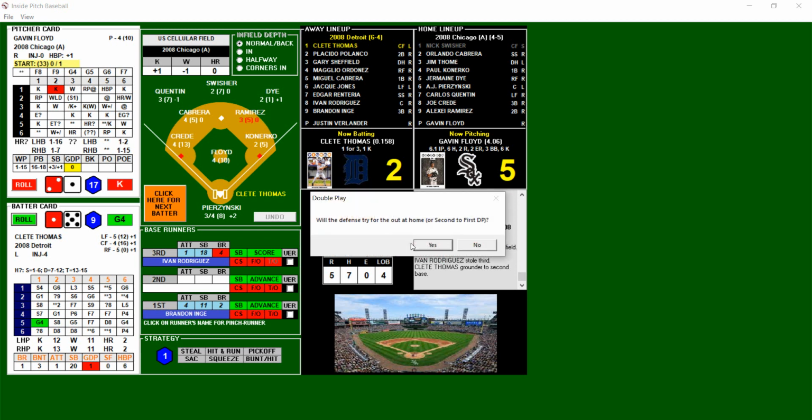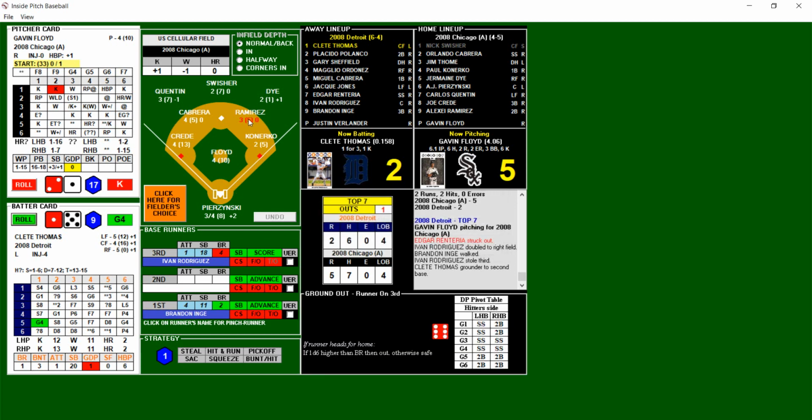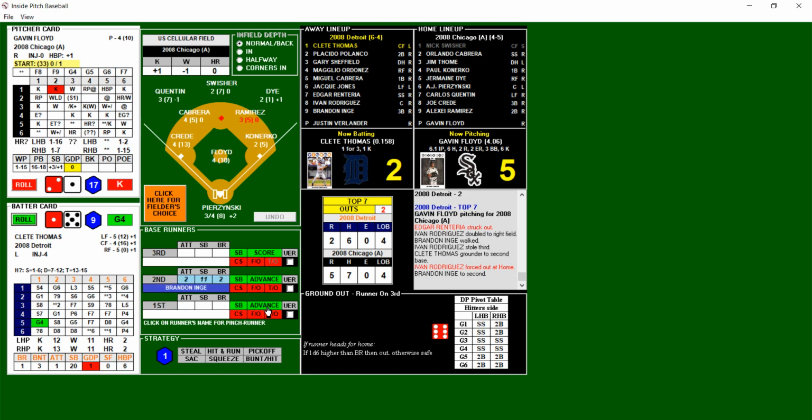Are they going to try to get the out at home? Yes, they are. So with that, Ramirez sees it. Ivan going for home. They throw him out at the plate. They throw it to Pazinski, who gets him out at the plate. What a play there. And with that, Ing will go to second with 2 outs. 2 outs, and Thomas will take first. That is the second time in this game we've had a spectacular play at home.